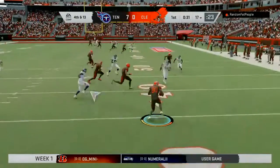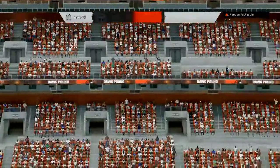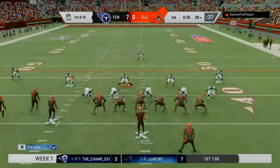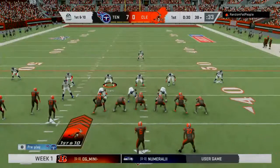Back deep, Jarvis Landry. Nice job bringing that one back. 14 on the return. And the Browns will take over, 1st and 10. The Cleveland offense ready to go. And things haven't started so well for this side.